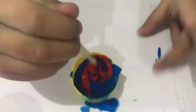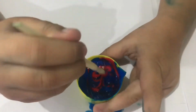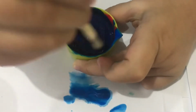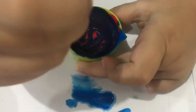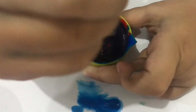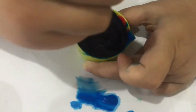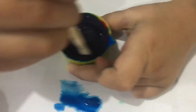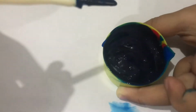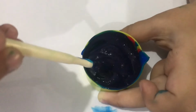Let's make purple. See, if you mix blue and red, you get what color? Red and purple. It becomes purple. Is it changing color? Yes. That's a purple. Let's see. Is it purple, Andi? Yes. Can you show your friends? Is that purple? Yes!